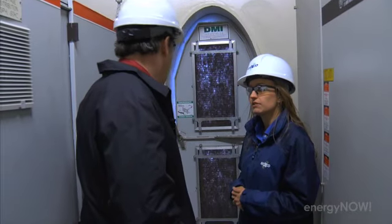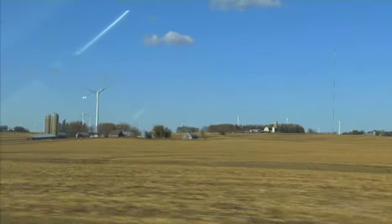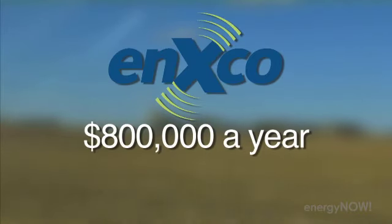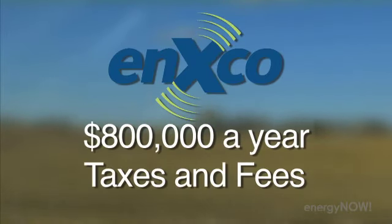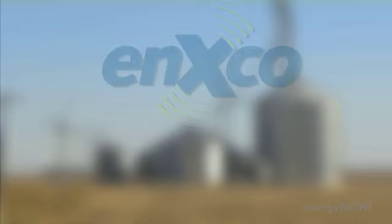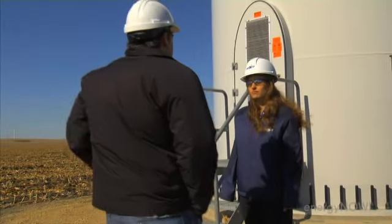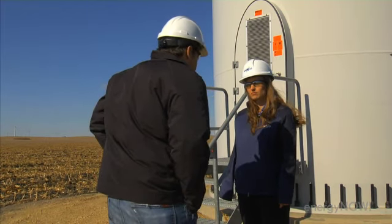This is the part where we walk out and go into the wind, and I don't want to go back out there. The wind farm spans two counties, which together get $800,000 a year in taxes and fees from Anexco. The roughly 150 property owners on this farm who lease their land to Anexco get a combined total of about $500,000 each year. So how much energy does one of these turbines produce?